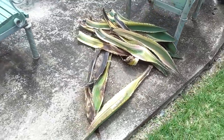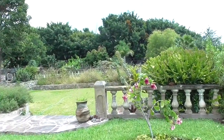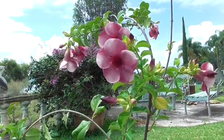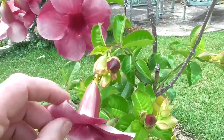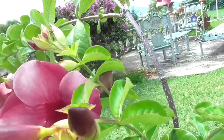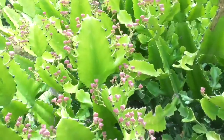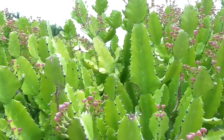Condita's been trimming something. Copa de Oro. The cup of gold. It's looking beautiful. Look at that. Full of buds, too. Oh, and speaking of creepy crawlies, it's full of an ant or two. This cactus is about to burst into colorful blooms. Look at that.